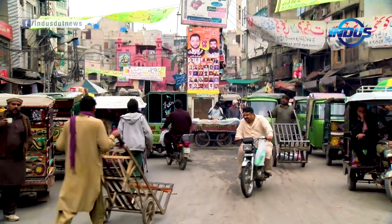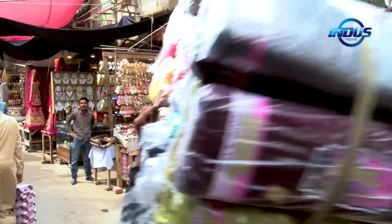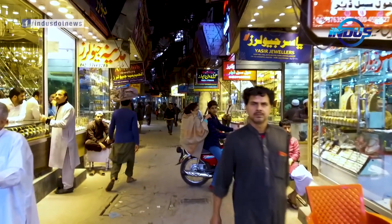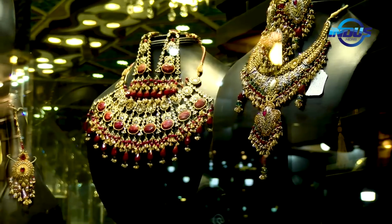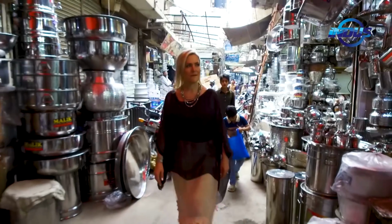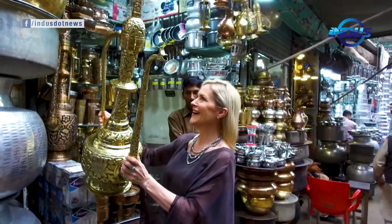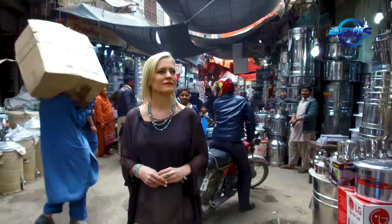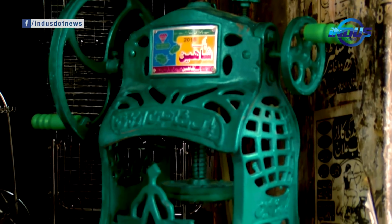Shah Alam Gate, more casually known as Shah Almi Gate, has some of the biggest wholesale markets of Lahore. And here you will find many delightful things: old artifacts, fancy jewelry, crockery. Even I found myself very tempted by some beautiful ceramics from nearby China, and even came across the most marvelous find, an antique ice cream maker.